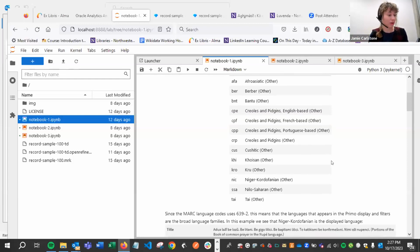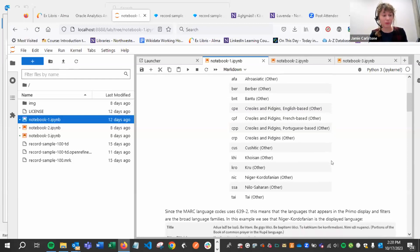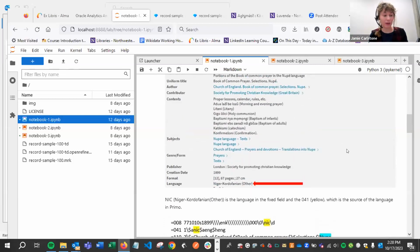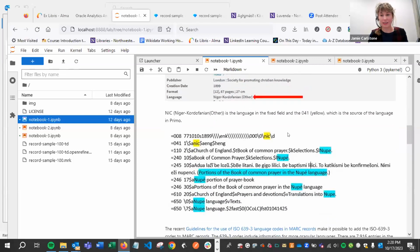So this also means for our users, the language that appears in the Primo facet and display is the broad language family. So in this example here, we see that Niger Kordofanian other is the language. So this is from the MARC fixed field. So it comes from that -2 code. So that's what appears in the record. And this is an example of what this record looks like in MARC. So in yellow, we have the broad language code.